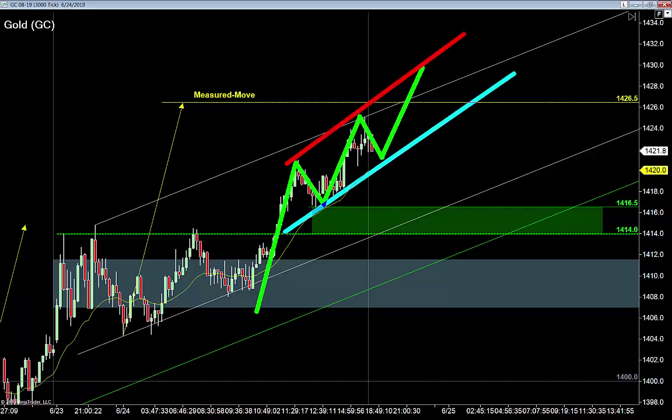We'll call this a spike in channel. Spike and channel patterns are pretty reliable setups. You should be able to get 1, 2, and 3. So one more off of that low, right? 1, 2, and 3. The magic number of 3. And then from there, the market will typically be too high to buy up there.